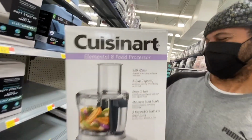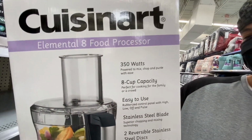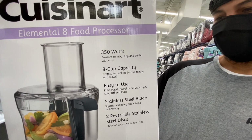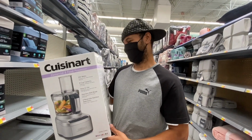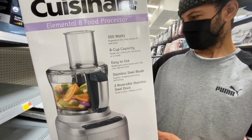All right, here's the name right here, you guys. Again, it's an Elemental 8 food processor. It has 350 watts, so it's powered to mix, chop, and puree with ease. Okay, so easy to use. Stainless steel blade, 2 reversible stainless steel discs.